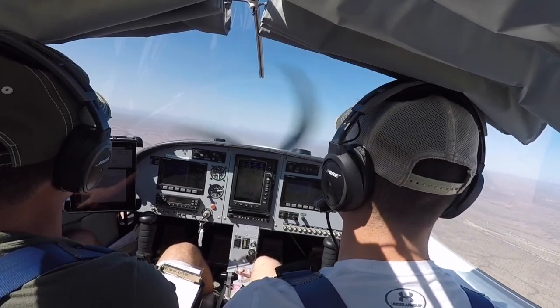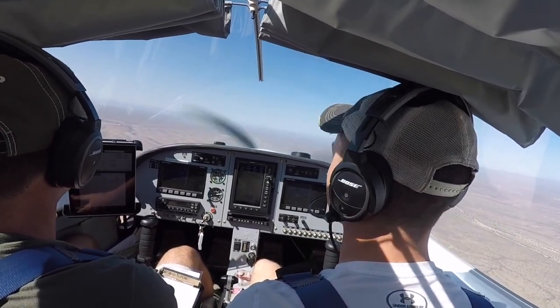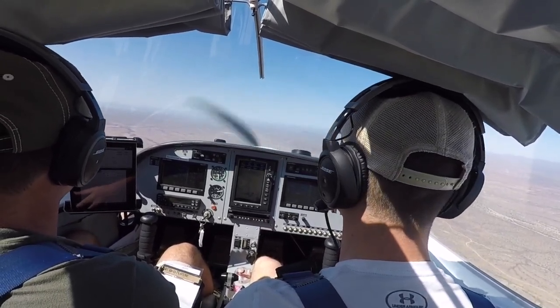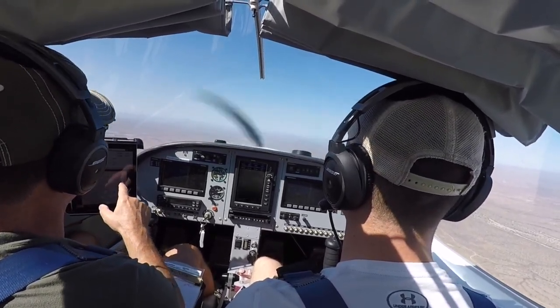See, right now they're saying they're landing on runway 17. 2134 Mike, look approach squawk 0237. Squawk 0237, 2134 Mike. And 17 is right traffic.